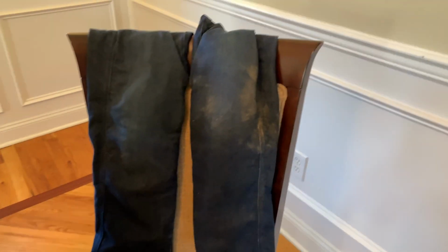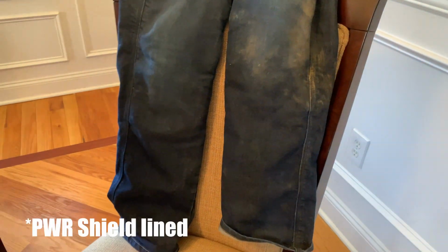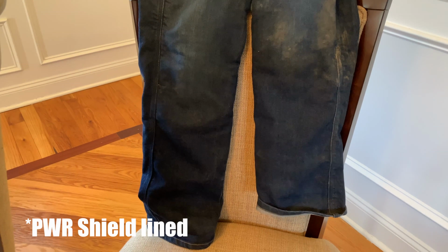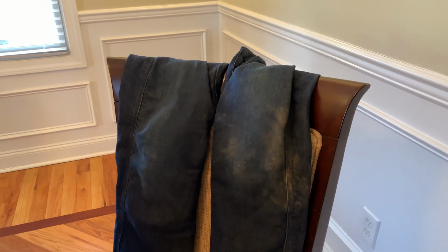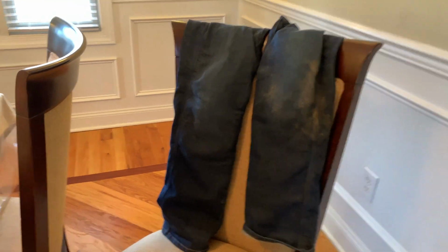These are my jeans. These are the Revit Philly 2s. Not a single rip on them. Just some mud. I can still wear these again. You see that? Not a single rip. I don't have a scratch on my body. It does have armor in the knees. They are Kevlar lined. Probably the best $240 I spent on riding gear right there.